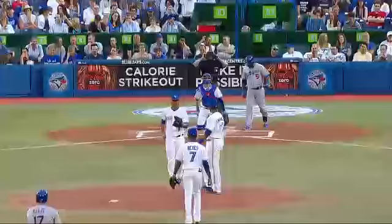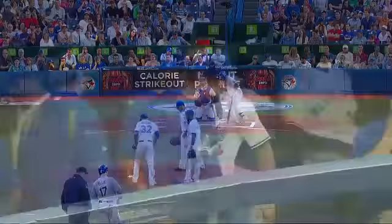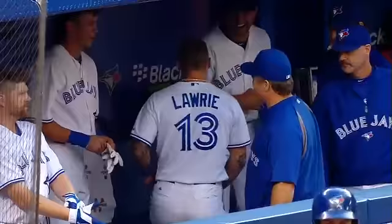Jose Reyes and Edwin Encarnacion came to the mound after Rogers loaded the bases with nobody out, and they're both talking to Rogers, and Reyes with an emphatic pounding of the glove saying, let's go, let's get out of this thing. And Rogers minimized the impact. He got a sac fly, and then Brett Lawrie started a terrific inning-ending double play to get Rogers out of a jam. There were some hard-hit balls that inning, but some great defensive plays. Rasmus in center field saved a couple of runs.